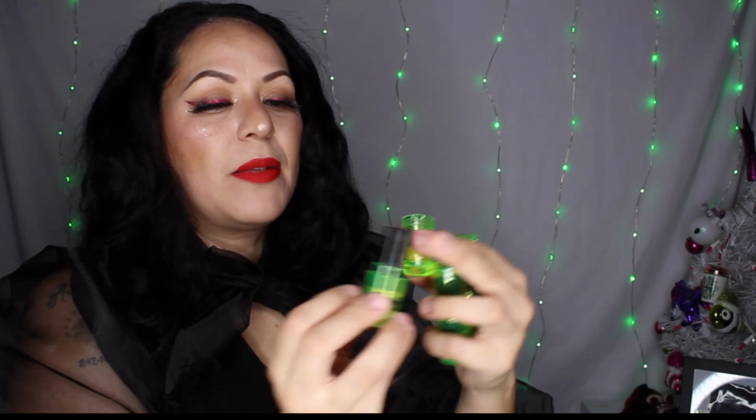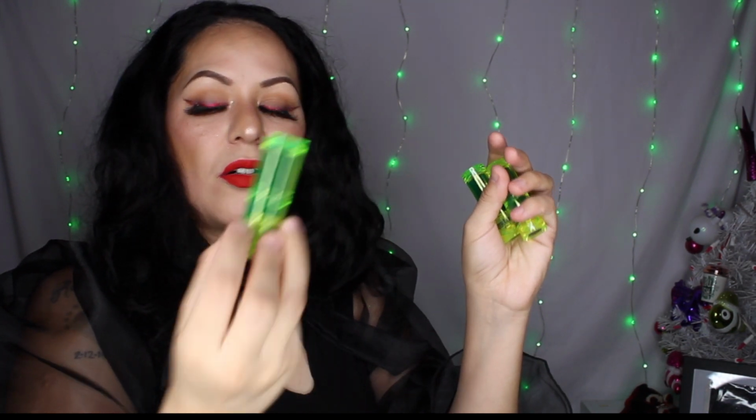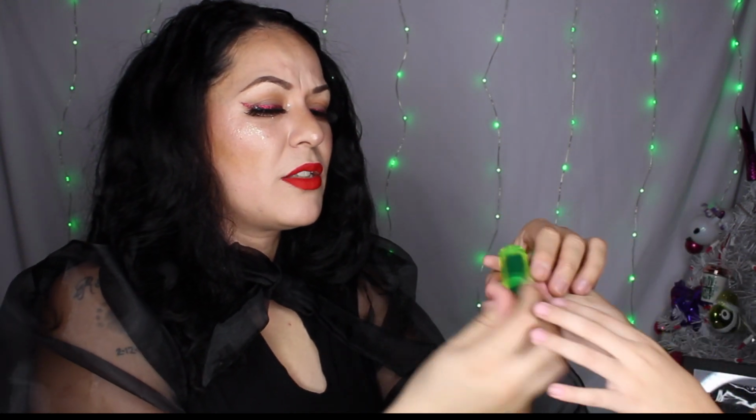This one is called Calypso, and look at the detail, you guys. Look at this. Oh my god, this is so beautiful. I want to see the other ones. This one, be careful. This one, I don't even know what it's called.